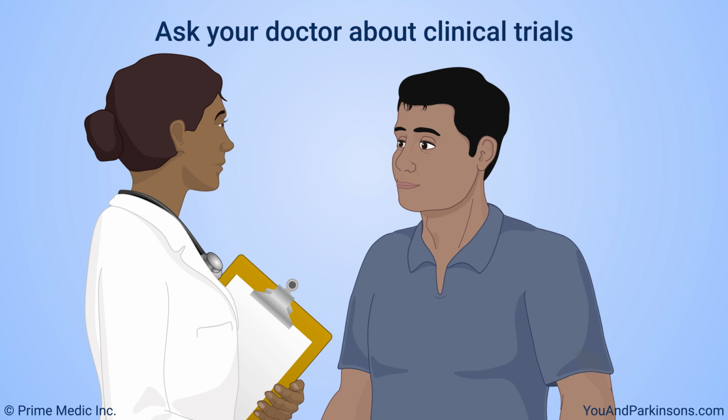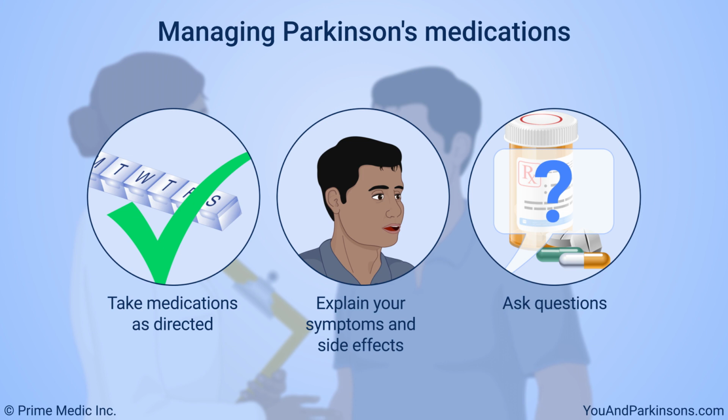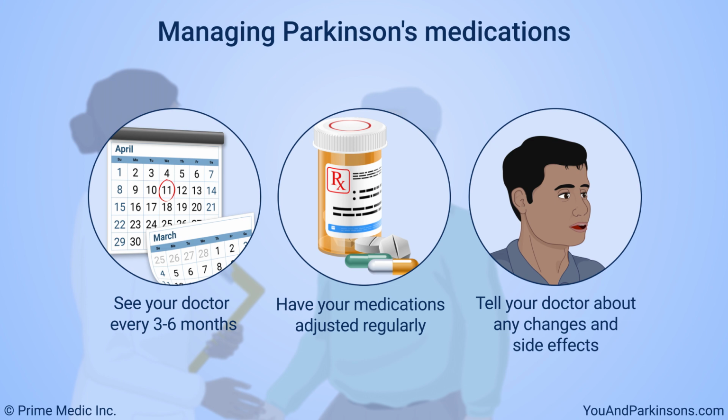Taking your medications as directed, telling your doctor about symptoms and possible side effects, and asking questions can make your treatment more effective. If one Parkinson's medication does not help, you still have other options. Seeing your doctor every 3 to 6 months, having your medications adjusted regularly, and telling your doctor about changes and side effects are important in Parkinson's disease.